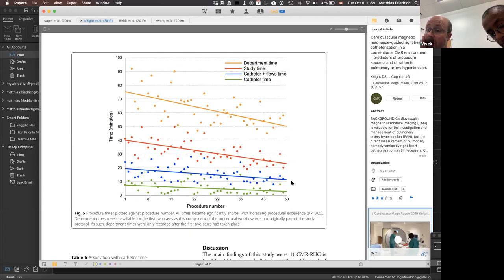Then to do the whole MR study, which in most people is non-contrast, we've got all the functional data, so biventricular volumes and function. The median time on the red line is half an hour. There were some patients who did have contrast studies though.